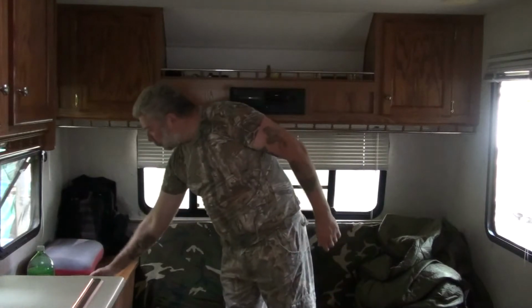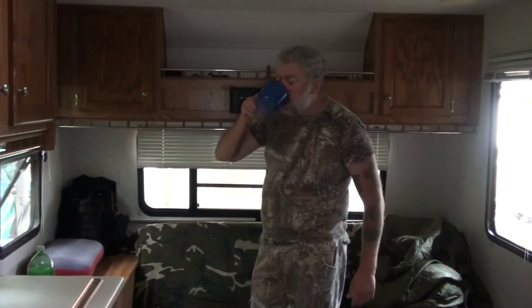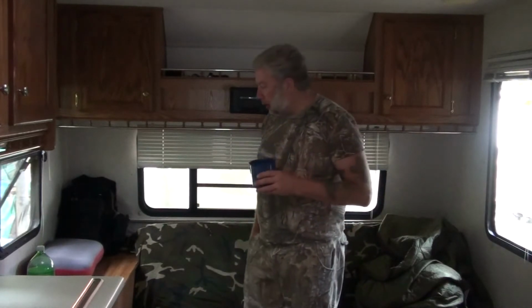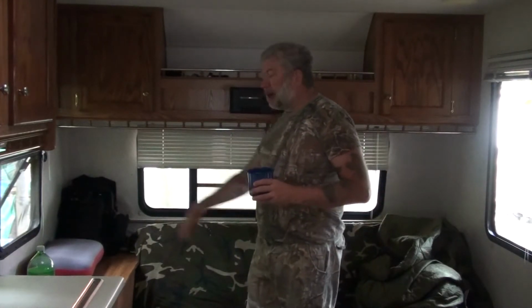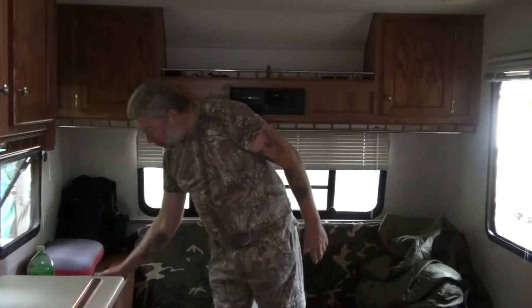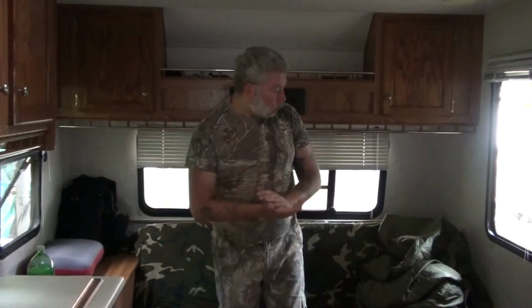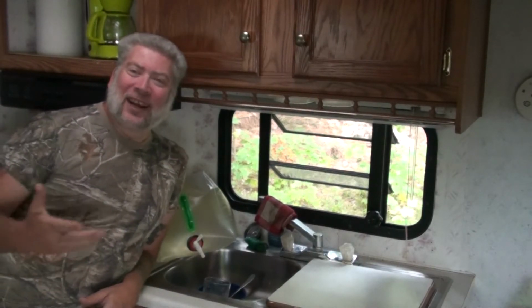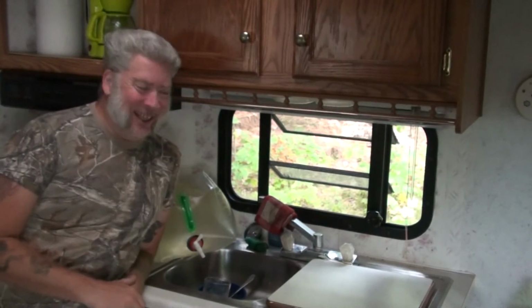A little bit of coffee here. Oh, so this is kind of what you would call my main living area. This is my living room. And believe it or not, it's actually pretty comfortable. It's not bad at all. Kitchen. Man, it seems kind of roomy until you try to get some video footage.